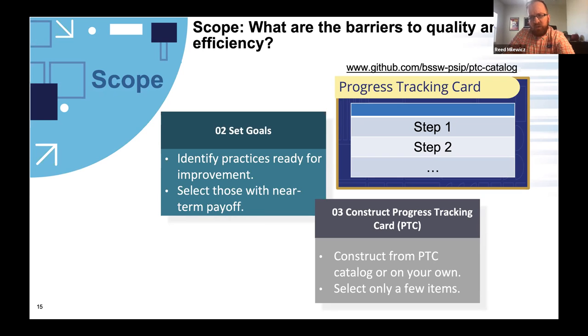So in setting goals, we encourage teams to home in on one or two areas where they could improve in the near term. That could be a week, a month, a quarter, and that's when they construct a progress tracking card. Teams can either write one up from scratch, or more commonly, they consult the catalog of cards that we have online to tailor one to their objectives.